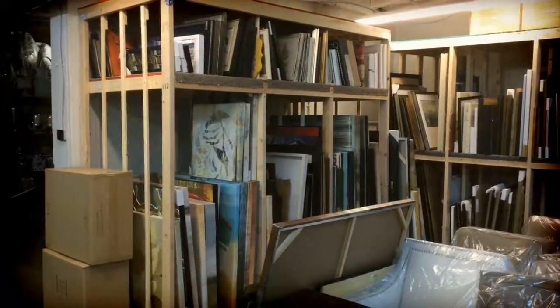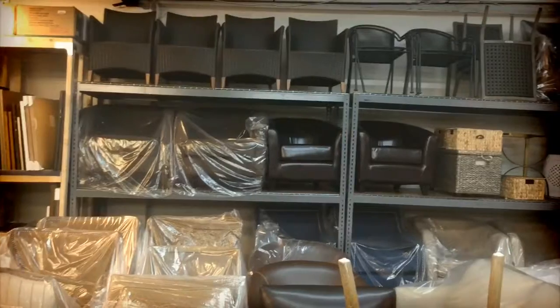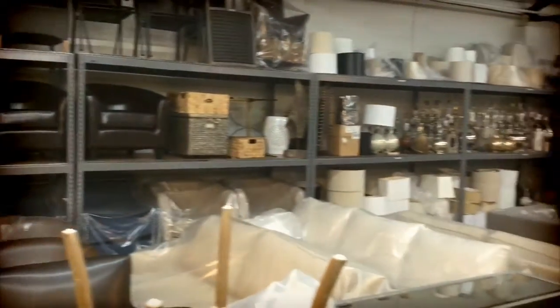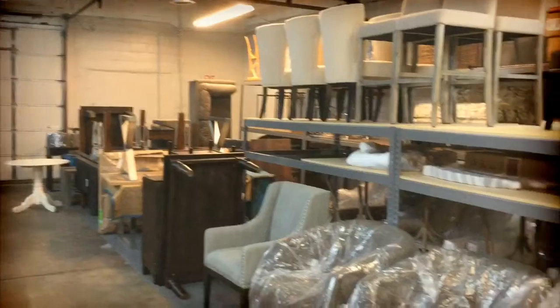I own my own inventory, so that gives me a little bit more flexibility in working with homeowners as far as the lease arrangements, and also it gives me comfort in knowing the aesthetic that I'm trying to achieve. It's hard to do when you have to count on another source for your furniture, so I felt it was important for my business model to carry my own inventory. I probably have enough to stage about 15 to 20 homes at any given time.